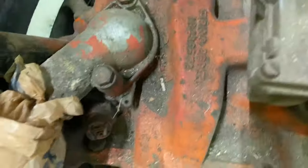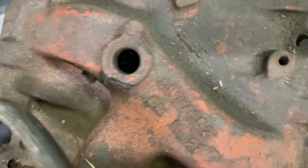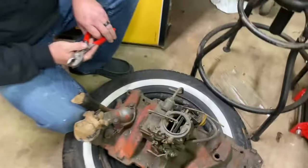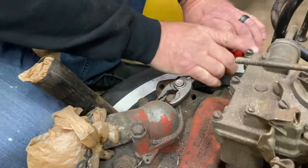See if you can see those numbers. That's a firing order. Is it? Yeah, it's right here. I can't see. See if they can see it good. Somebody let us know what this came off of. Yeah, man. Because this thing's old, dude. And the carburetor we tried getting off, but it's not been fun.